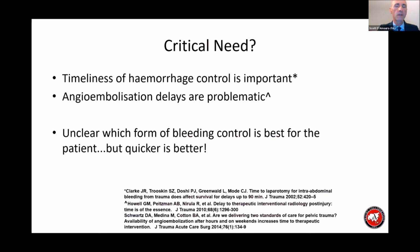We also know that when it comes to interventional radiology and angioembolization, the delays are equally problematic. We like to think that it can all happen quite quickly, but depending on where we are and the availability of our interventional radiology colleagues or whoever might be performing the procedure, it takes most often a minimum of 90 minutes to get that. So there can be delays with angioembolization as well, but we definitely know that getting it done more quickly is better.